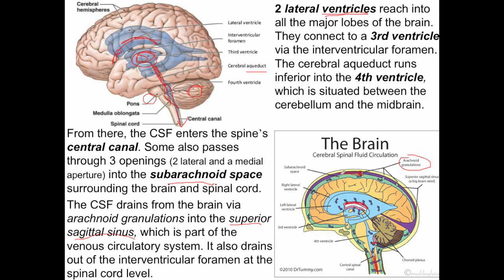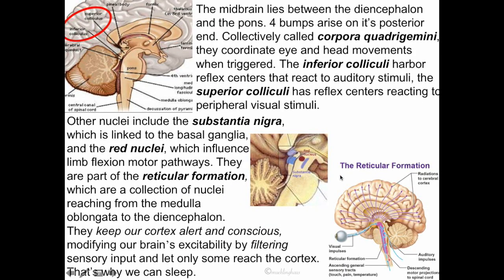Holy moly, that's a lot of stuff, isn't it? We're not done. Then we get to the midbrain, and that lies between the diencephalon and the pons. So that's a weird structure. That's kind of like right going through here, right around here. That's that structure.